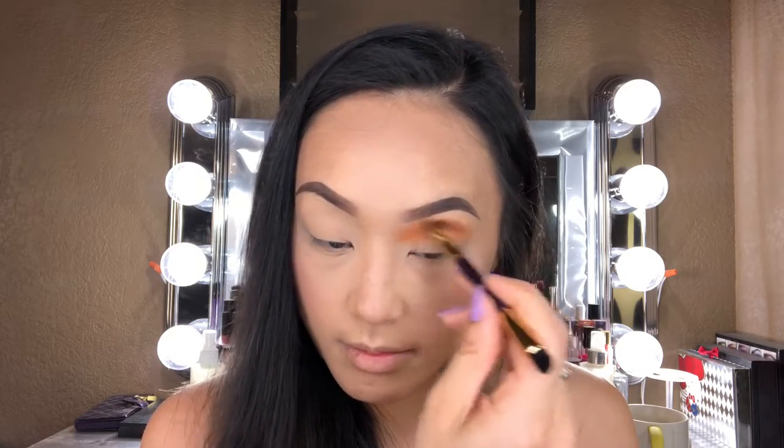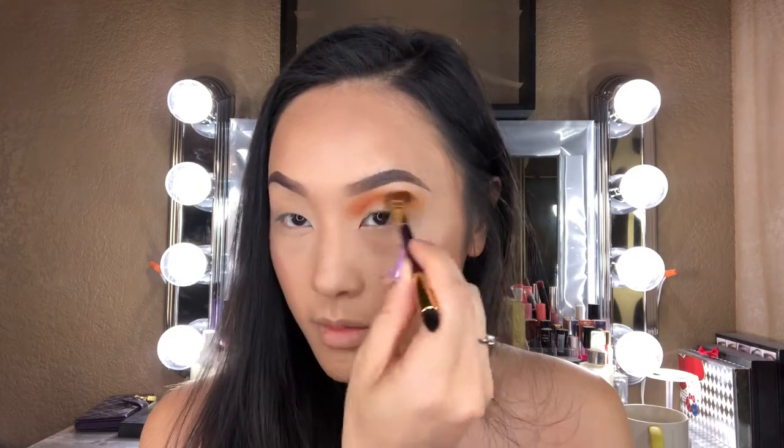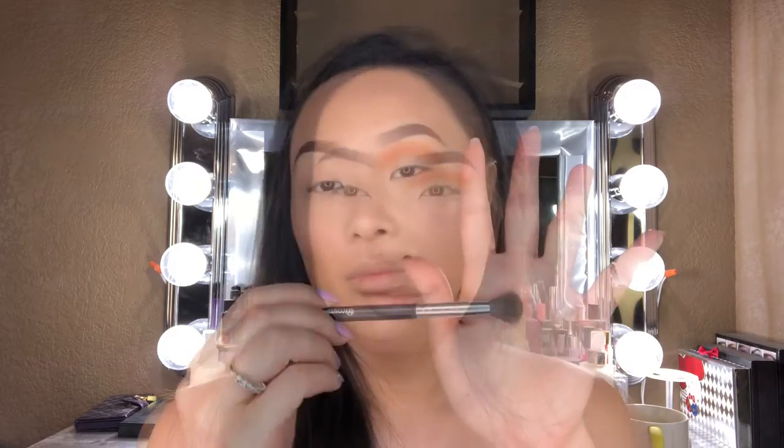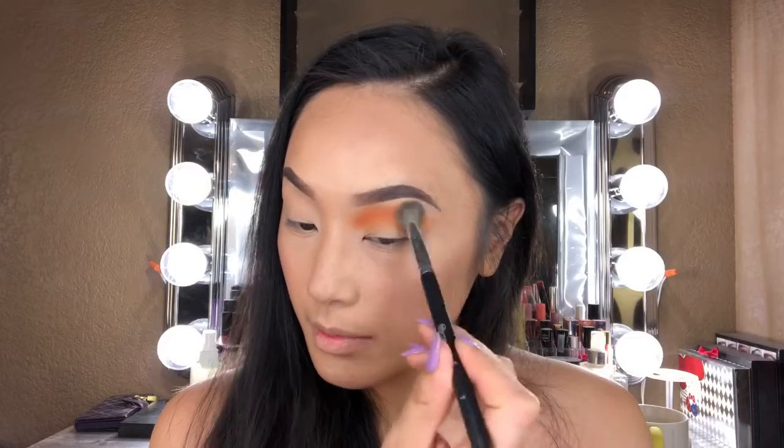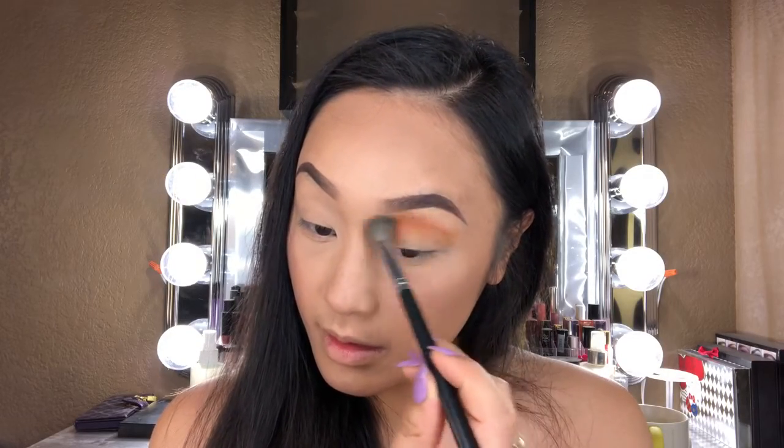So for Geminis, they actually have 3 colors, and one being orange, which is why I chose that. And then the other 2 colors are green and yellow, which I will be incorporating a little bit later. Now I'm gonna go into that taupey light shade, and I'm just gonna blend out the edges.